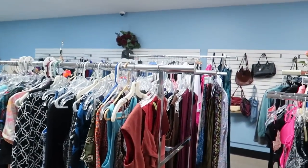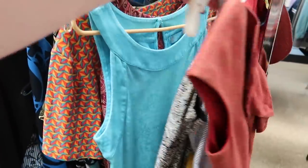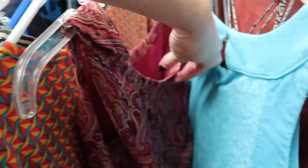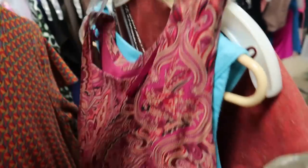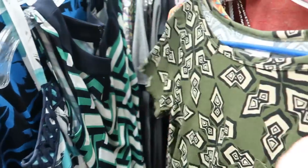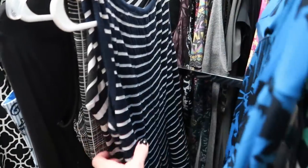Look at the dresses. This paisley dress is 100% silk. Really nice piece. I think the print is gorgeous. It would look amazing on somebody. They could style that so many fun ways, but wrong size for me, and I decided not to grab it for my shop, so I left it for somebody else.